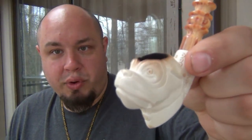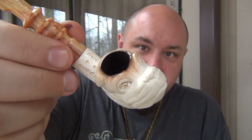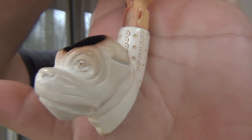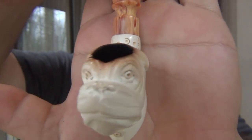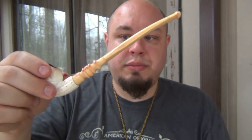So if you've never seen this before, this is the Bulldog Meerschaum, and I got this from my parents for Christmas. Absolutely love this pipe. There we go. That's nice and focused. So we got the Bulldog Meerschaum pipe, and this one is in Churchill, so nice long stem. And I broke out some aged tobacco.